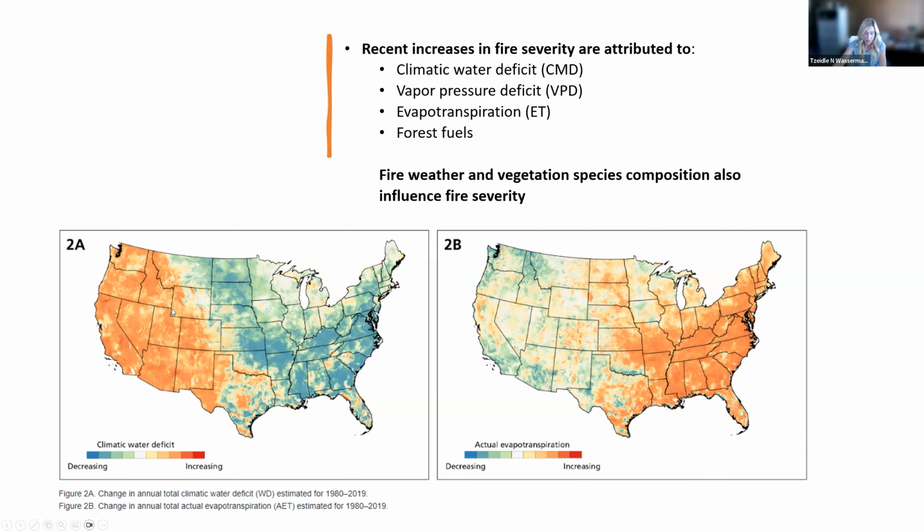On the left, if you examine them separately, these trends of water deficit and actual evapotranspiration are mirror images of each other across the US. Water deficit equals drying, and shows an increase in the west and decrease in the east. Eastern parts of the US also often had increasing actual evapotranspiration, on the right, while western parts often had decreasing actual evapotranspiration, and middle longitudes had mixed trends.